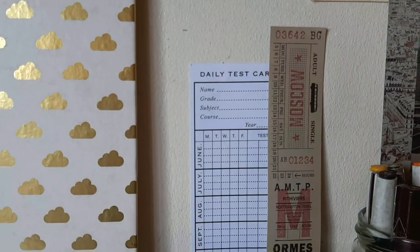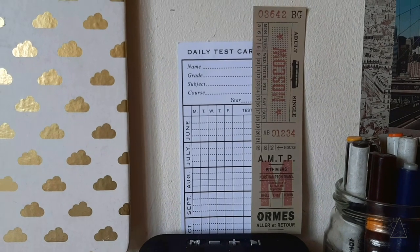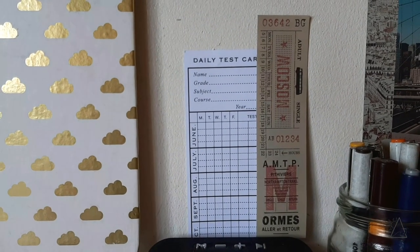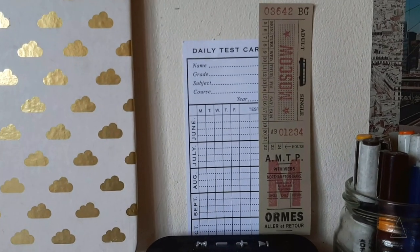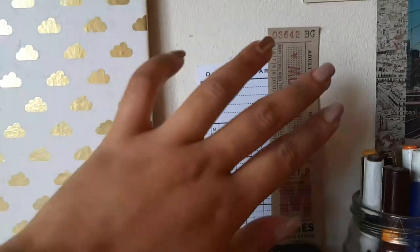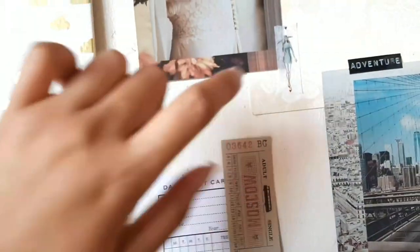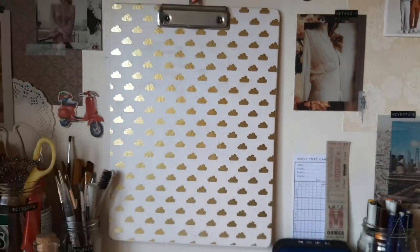And lastly, I have this ticket type thing that I think you give out from bus terminals. I got it from Papercon. I forgot the specific store where I got it from, but I'll link the video down below so that if you want to own or have one of these, you can check the store out. I also added in the washi tape. I forgot to mention that earlier.